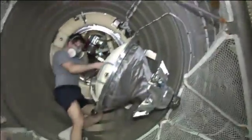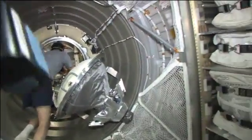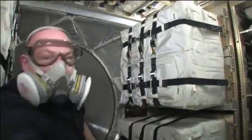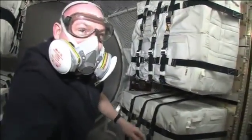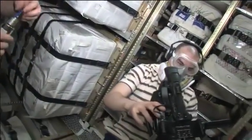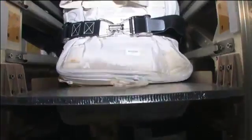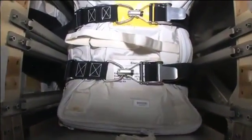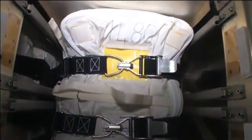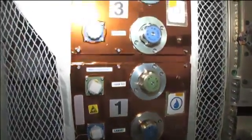There's not a lot of easy space available, so it's a bit of a challenge where we have to take what cargo we have on station, try to compact it down, take out things we don't need, put those into bags for trash, and stage those for the next vehicle to leave. So there's a lot of rearranging, kind of how you would at home to clean up and organize your closet. And we find that when you organize stuff, we gain space.